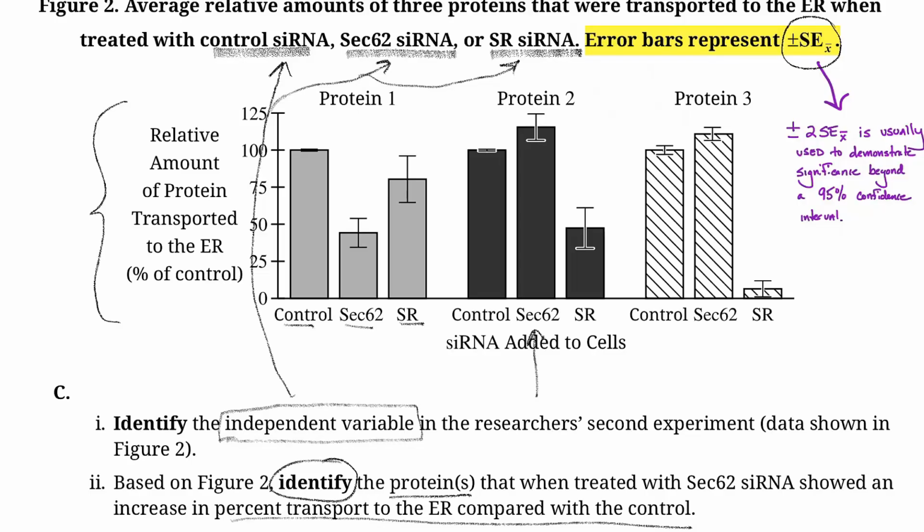So normally it's plus or minus 2. So this is an interesting question. If I don't consider using plus or minus 2 and just use the error bars given to me, then based upon the data given, it looks like protein 2 is significantly higher than the control when you add Sec62. And then in protein 3, when you treat it with the Sec62 siRNA, it's also significantly higher. So to me, that'd be protein 2 and 3, no ifs, ands, or buts, if this was plus or minus 2. But are they trying to be tricky here?